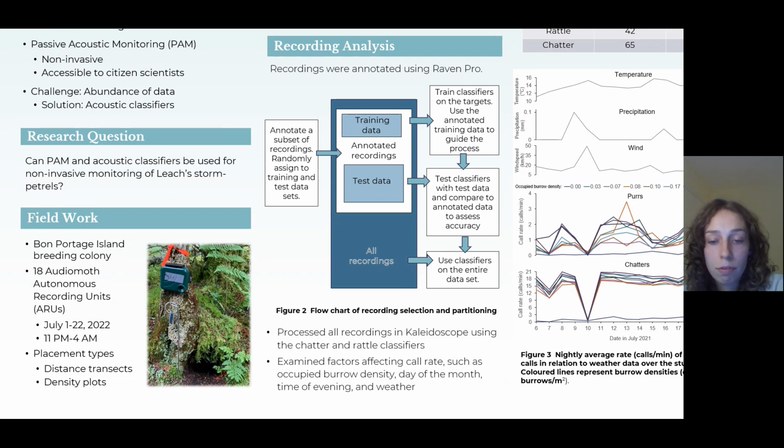Finally, the 2 classifiers that performed the best were used on the entirety of the recording set to examine factors influencing call rate, such as occupied burrow density, date, time, and weather. The performance of each classifier was assessed using 2 metrics, recall and precision.